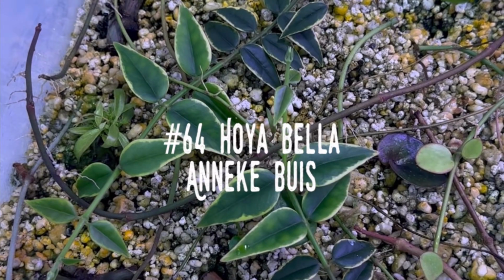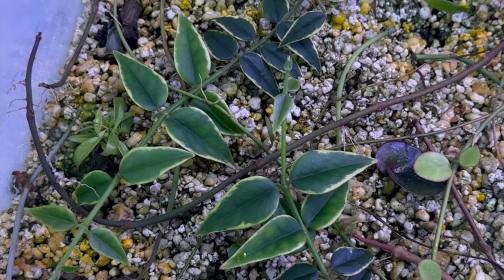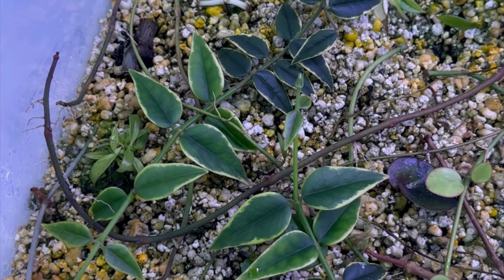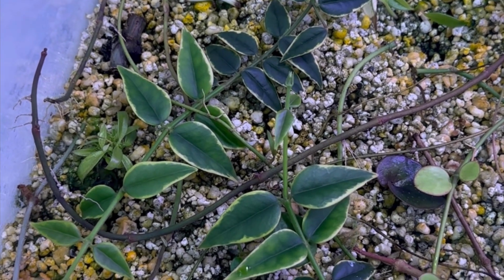Hoya Kaimuki. And our last Hoya, I'm going to have to take you into my grow tent because it's in my prop box. I do need to pot it up, so we'll just go do that right now. All right, friends, our last Hoya is Hoya Bella Eniki Puix. So this is an outer variegated Hoya Bella variety. I have a couple cuttings in here that have been growing like weeds that are extremely overdue for a potting up, but it's just so beautiful.